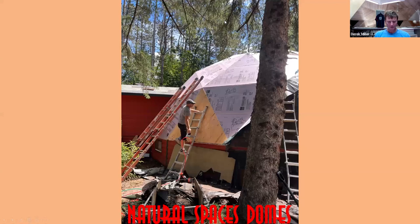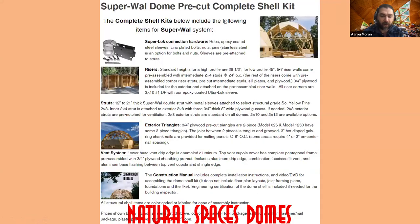Okay. All right. Nice. That's cool. Nice. Okay. So next one we have is Thomas from Illinois. The super wall pre-cut dome shell kit. Questions were, is there anything else needed to complete the dome when you have the kit? And is the kit based on my initial plan if chosen from the existing plans?